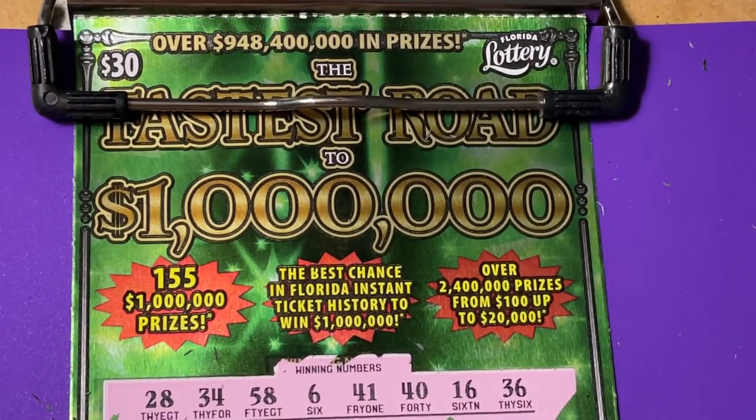Hope you're having a good day. Have fun with whatever ticket you're scratching. And just remember, we all have a limit, and it's nothing to be ashamed of. And as you see, today is $30, but I got $40. So next time, I'll have the $30, plus I'll have a little bit for some other tickets.